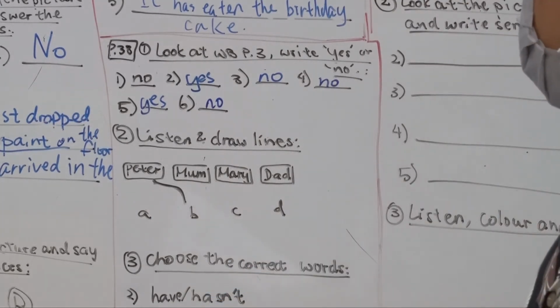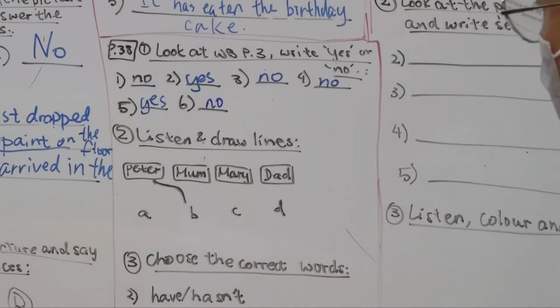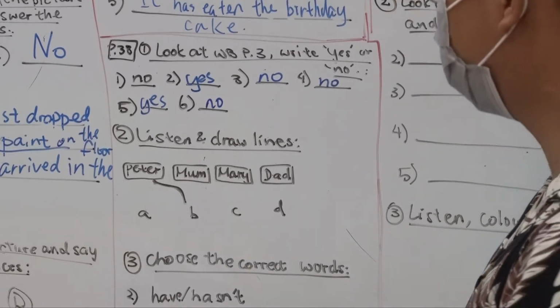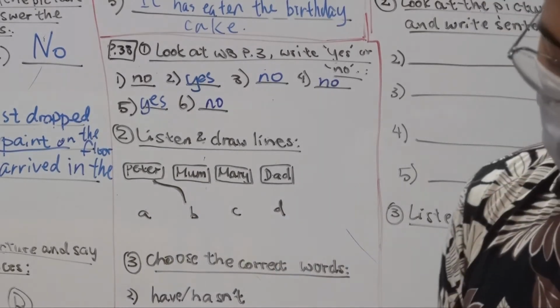Okay, so now we'll check our answers. Number 1 is no, number 2 is yes, number 3 is no, number 4 is no, number 5 is yes, and number 6 is no. Alright, so now let's go to the listen and draw lines part, okay? Part 2, listening and drawing lines.